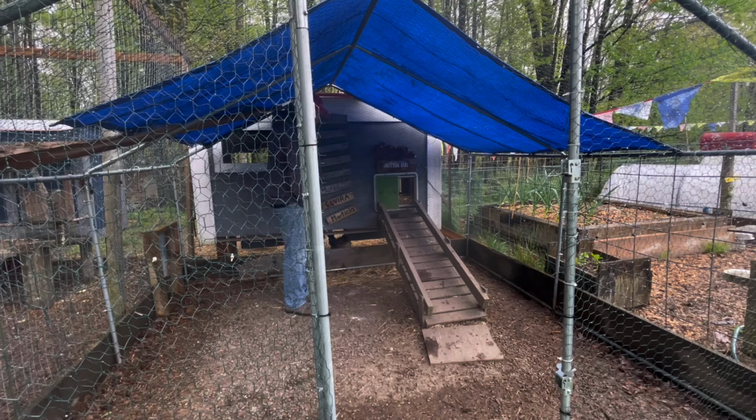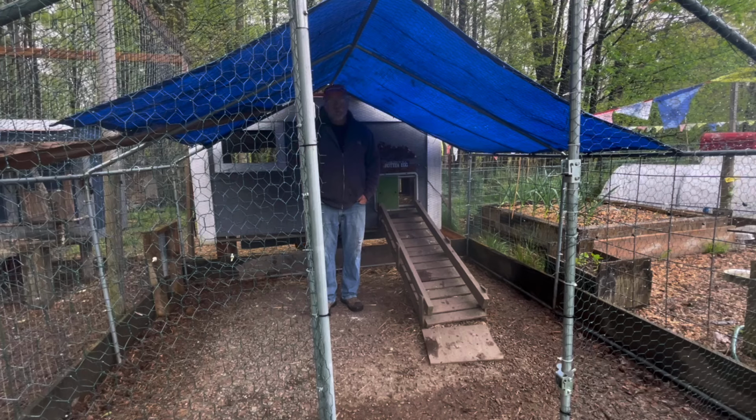But like I said before, ducks are messy. And yeah, they're messy. So that's it for this. We got cover for them. This used to be white tarp up here, but that ended up getting blown away.